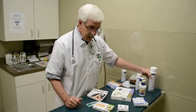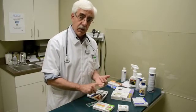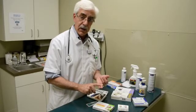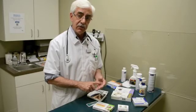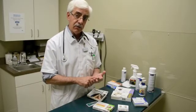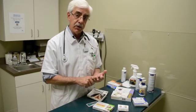So again, the key is read the labels, know what it says for young dogs, young cats, old dogs, old cats, small animals, large animals, the discrepancy in size, that's important. And always check with your veterinarian if you have a chronic severe flea problem. You may have to do something more than just treat your pet one time for fleas.